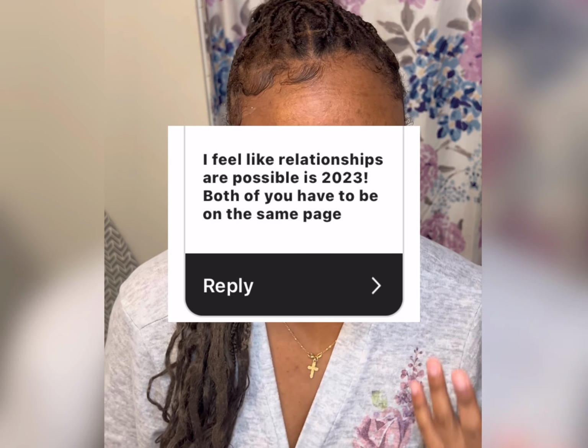So this next one says, I feel like relationships are possible in 2023. Both of you have to be on the same page. I love that you're optimistic about this, because most of these comments are like, nah. I love that you're like, no, it is possible, because it definitely is. You just have to meet your person, and like we said before, you have to communicate what you want and what you don't want.